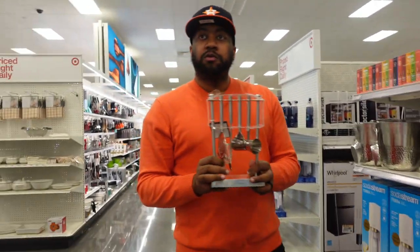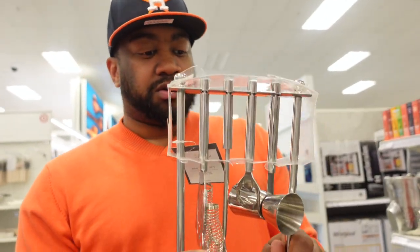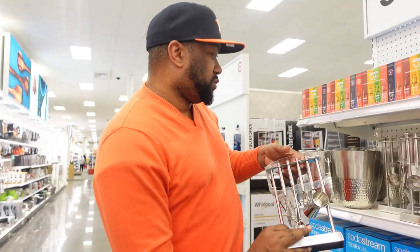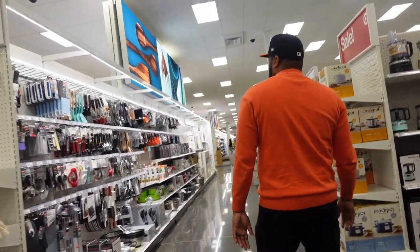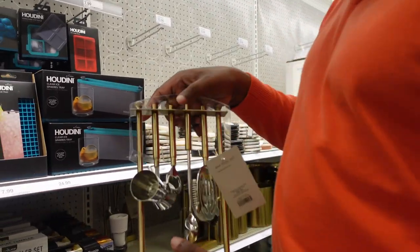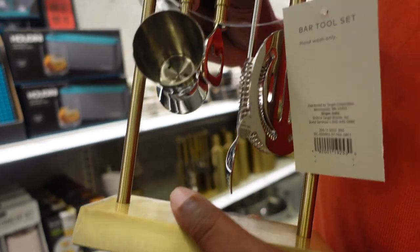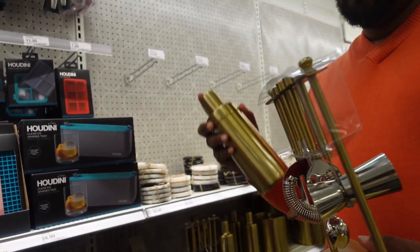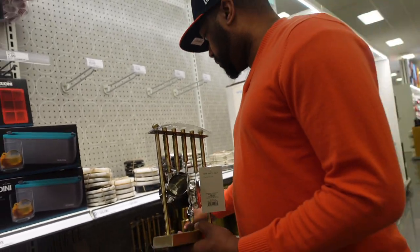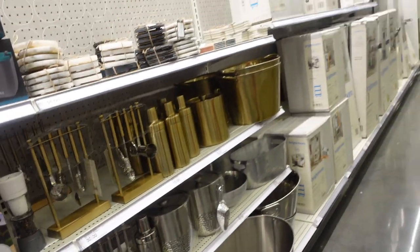The other one's down there. Yeah, no, this is the stainless steel one. Pretty good. I like the gold one better, though. Gold one. So, yeah, I like that one. Little brass gold shaker. Gold stand too to elevate it.